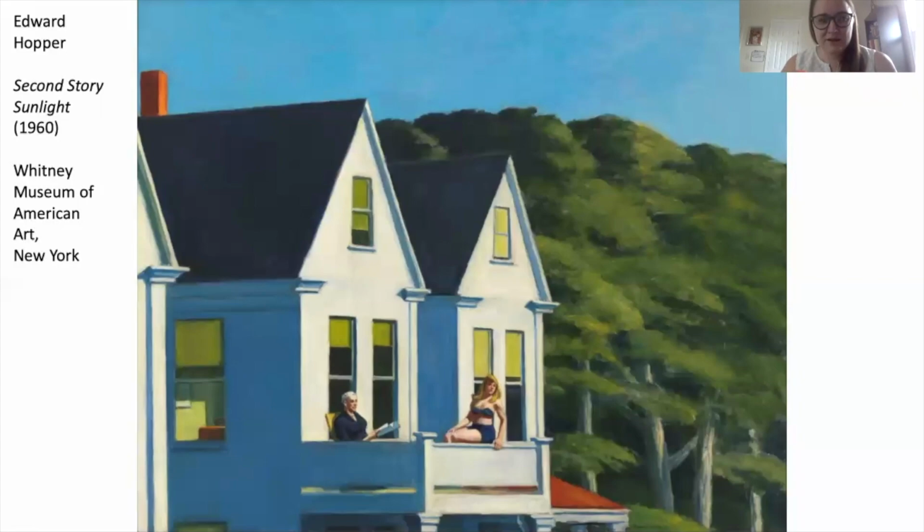Here, you could look at this and say, oh, that's a young woman with her grandmother. The grandma's reading. The woman's in a bikini. I wonder what conversation is being had between them. I wonder what they're both feeling. Wonder what they're trying to do. And that sense of wonder, of making you curious about their story, that's how you know an Edward Hopper painting when you see it. It just makes you curious.